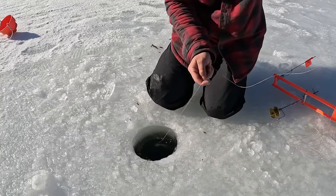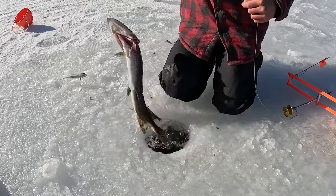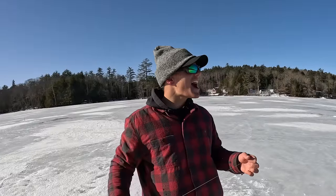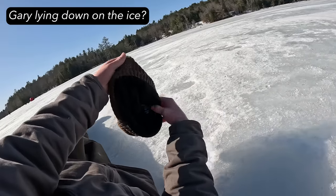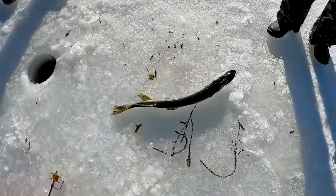He was heavy when I said it. Dude, this is a flurry right now. Pike. Let's go. First pike for Cambo. Gary, I got a pike. There it is. Dude, is that not the most sickly looking? That's a very skinny boy.